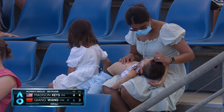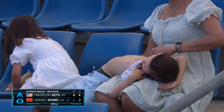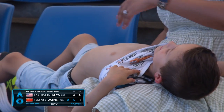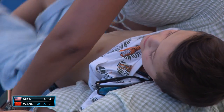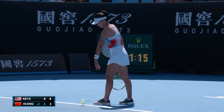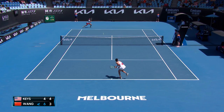29 degrees and it is warm here at Melbourne Park. Some of those kids just trying to stay cool under the shade. And gee, that's how I feel at the moment, Jill. Me too. That looks like that would be comfortable. It's hot underfoot here on court three. Wang serving. Back on serve now. 4-3, Keys leads.